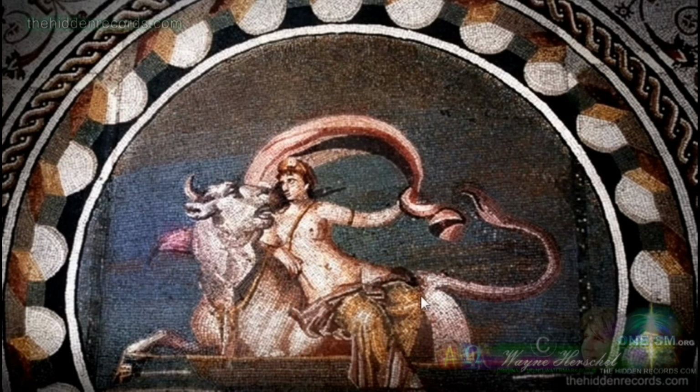This is quite an amazing Greek record of Athena with the bull. Sorry, not Athena. Europa. Europa has this, let's call it a cloth or a veil in the omega shape behind her, behind the bull's head. The sacred feminine, the bull, the alpha, the sacred masculine.